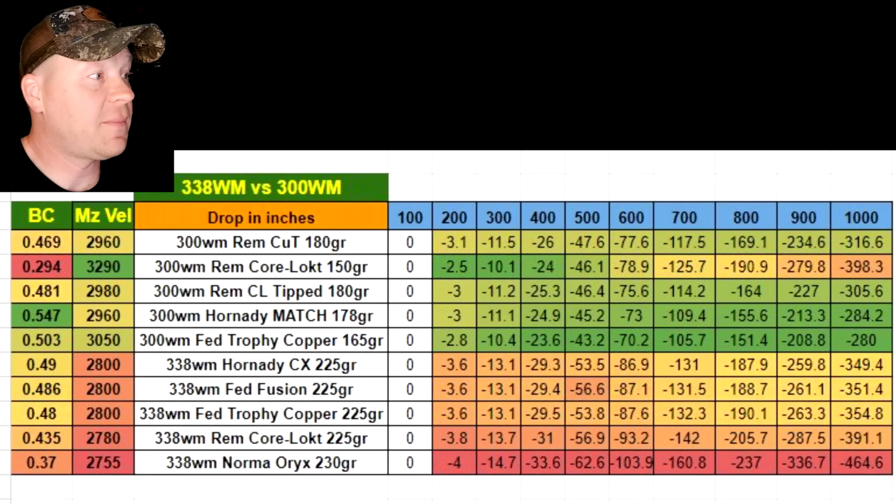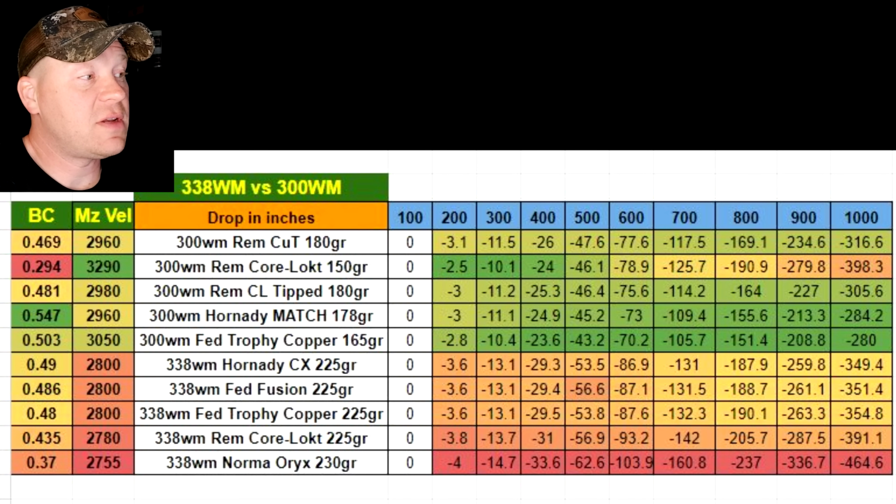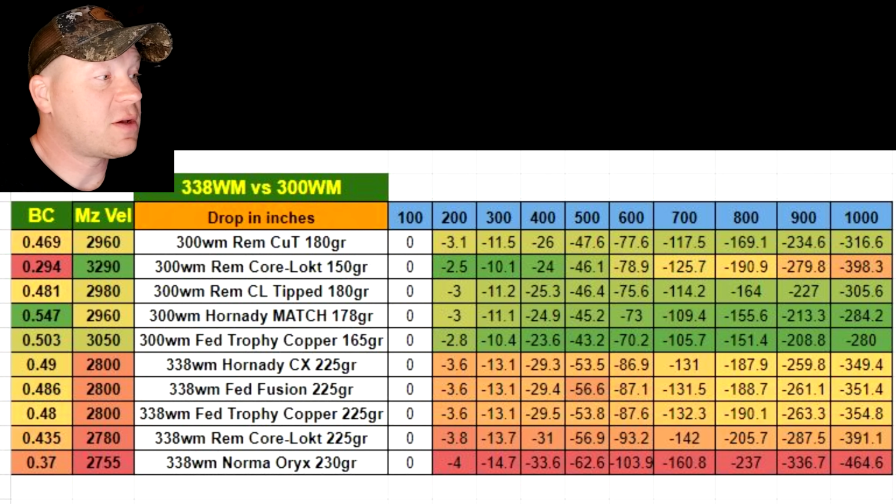Let's just take a dive real quick and look at the numbers. So, right off the bat, here is 338 Win Mag versus 300 Win Mag. I've got the ballistic coefficient and the muzzle velocity of all these noted. So, look at the BC column. I have all this color coordinated. Green means good, red means bad, yellow means it's in the middle. For ballistic coefficient, the higher the number, the better. Muzzle velocity, the higher the number, the better.